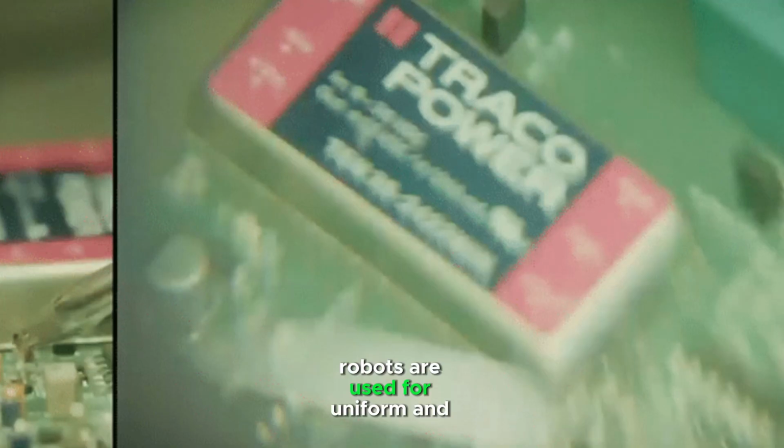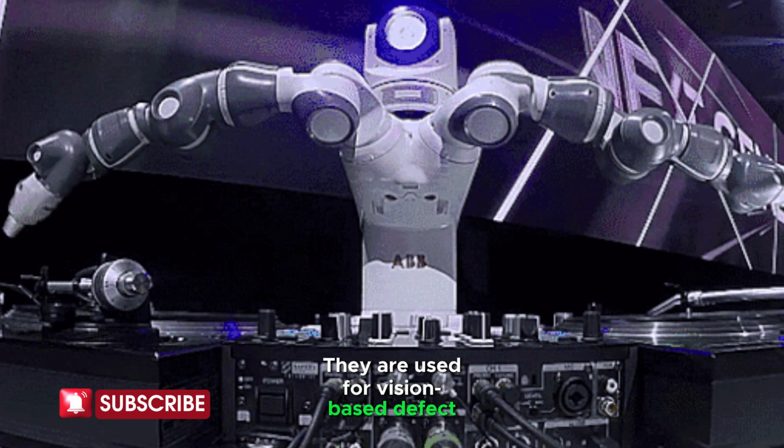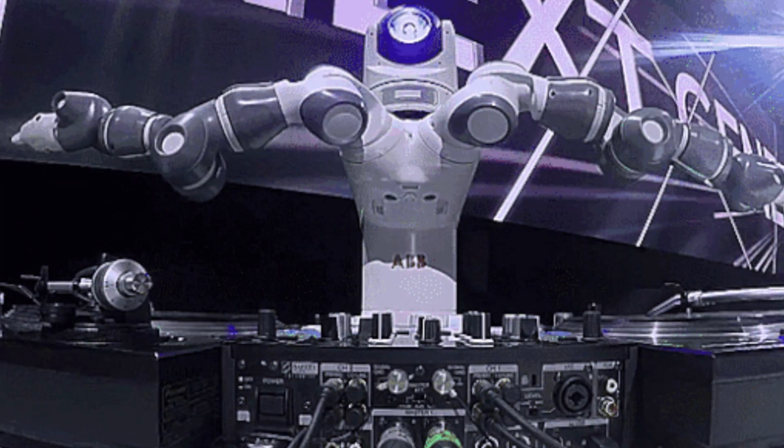ABB robots are used for uniform and high-quality spray painting, powder coating, and surface treatment. They are used for vision-based defect detection, dimensional inspections, and high-speed sorting for quality assurance.